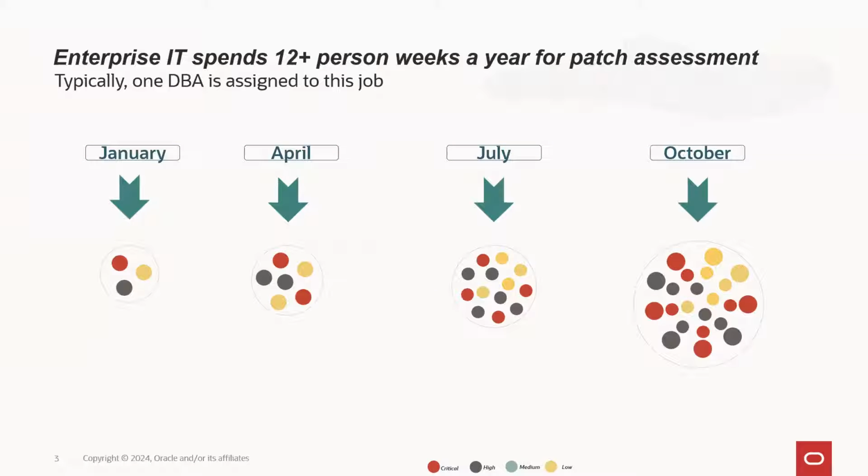Many enterprises underestimate the effort invested in patching operations. Oracle consistently issues critical patch updates each quarter. However, manually scrutinizing these patches, understanding their impact, and applying them is both labor intensive and prone to errors. What's more, this process repeats regularly with each quarter.